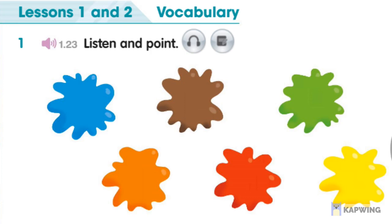Blue. Brown. Green. Orange. Red. Yellow.